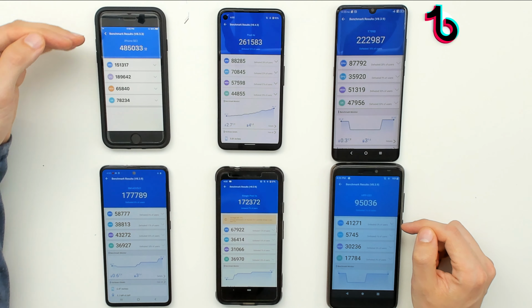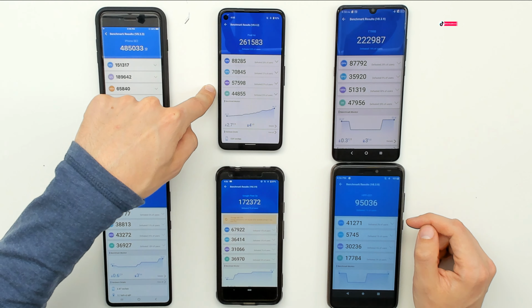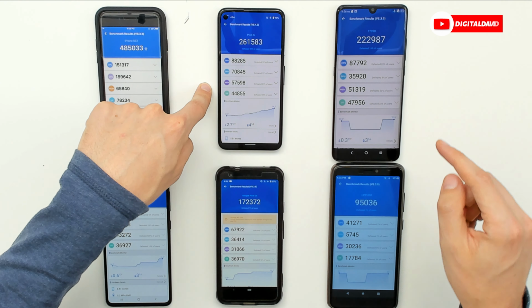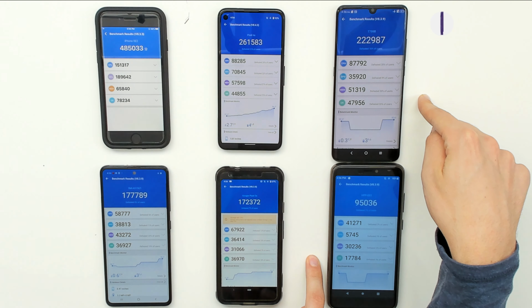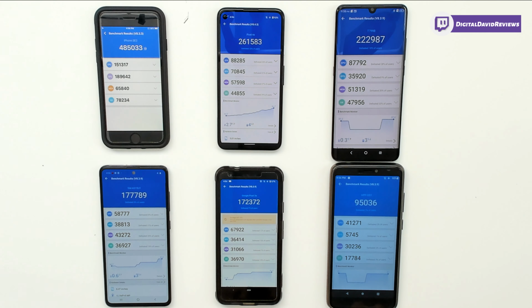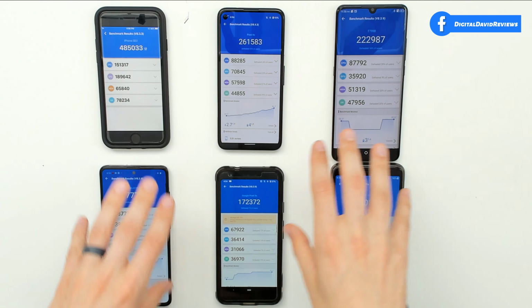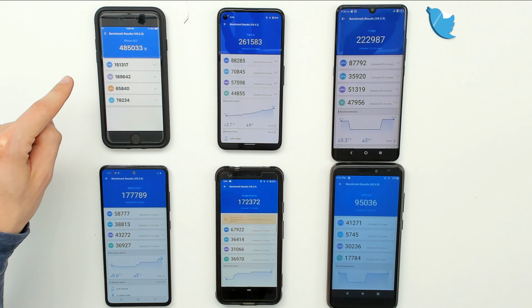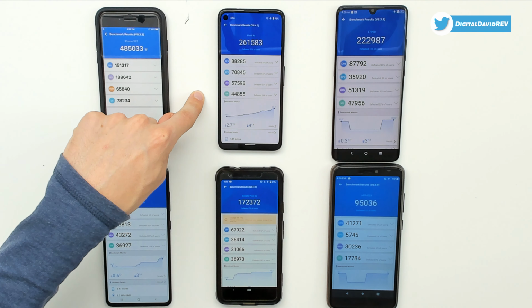Then we can look at memory. Again, iPhone takes the cake for all these categories. Then it comes down to the Pixel 4a with memory. Everything's in order. They're very close together in memory with a score of 30236 and 31066. So keep that in mind. There's give and takes and compromises between all the devices, but iPhone SE 2020 really is the winner across the board. Then we can look at UX right here.